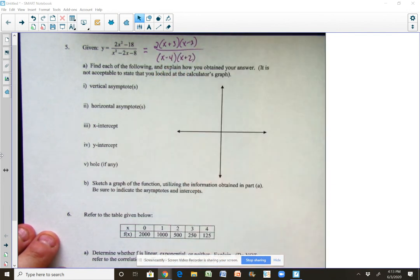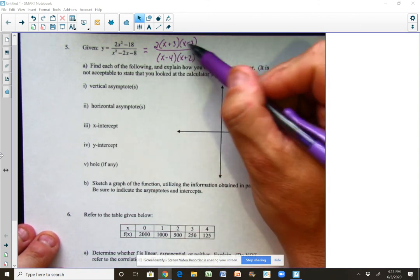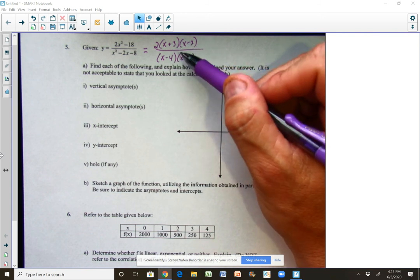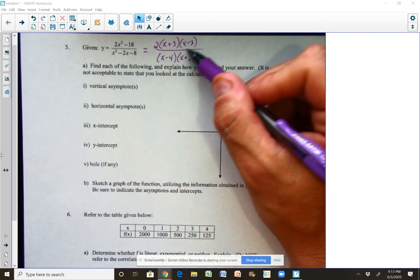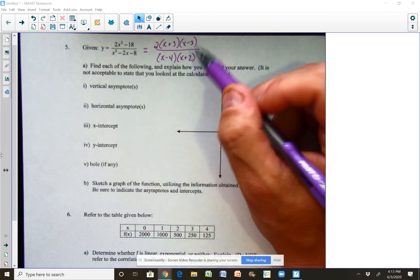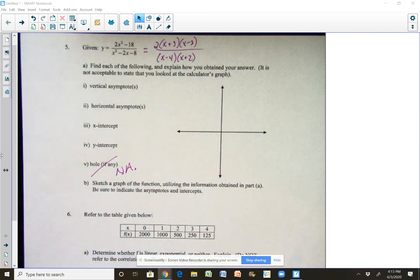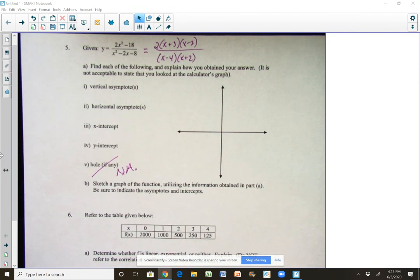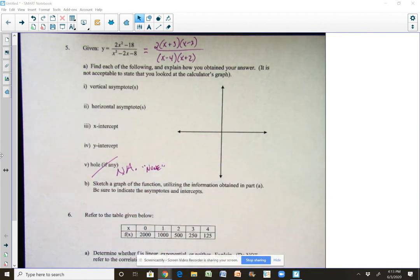So the first thing you might notice is, are there any holes? So are any of these factors the same factors, top and bottom, that can cancel out? You'll have a point of removable discontinuity. But since there isn't, there are no holes. Okay, so this does not apply, not applicable. Okay, so there are none. All right. I guess you'd write none instead of NA. All right, so now that we got that out of the way, we don't have to worry about any holes. So we're going to have all the rest of these things, right?